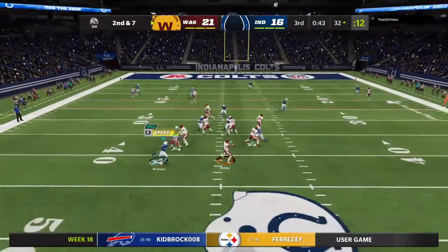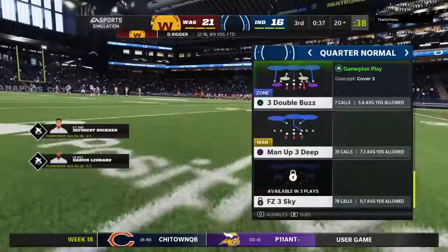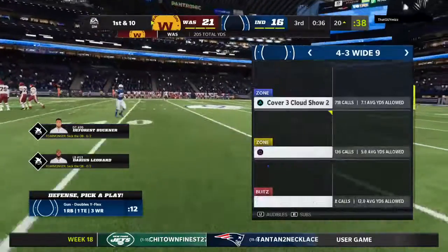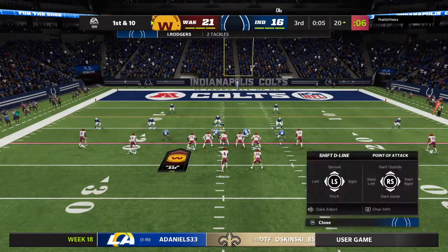Here's a 2nd and 7. It's a short one here, complete to his tight end. And they'll get this one to about the 20-yard line. Nice job, nice patience right there. Put him on the right side, let him work his way across, put the ball in his hands, and let him work his way upfield with a catch.